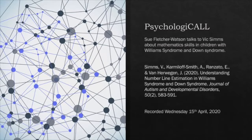And that's where a little grant opportunity came my way with Jo van Herwergen and the late, great Annette Karmiloff-Smith, because we knew that individuals with Williams syndrome typically have quite poor visuospatial processing skills. And we thought we could ask quite a theoretically grounded question about their performance on a number line estimation task. So that was the motivation for doing this study, to understand, are there very general cognitive skills that might impact people's performance on number line estimation, and is that related to mathematical abilities?